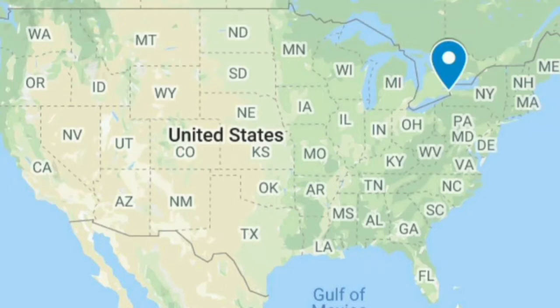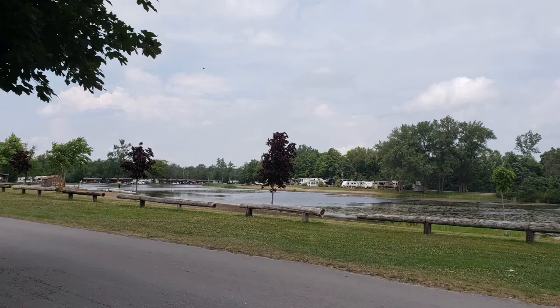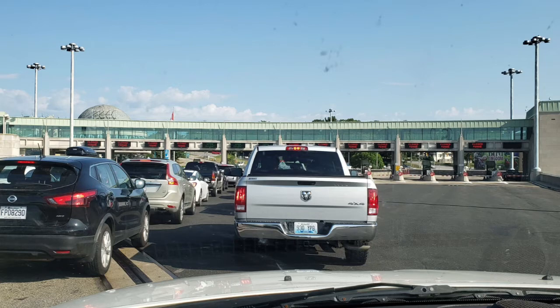July 2019, Niagara, New York. We found a nice RV park in Niagara. It's only about 15 miles from the border crossing into Canada and Niagara Falls themselves. As usual, there was a bit of a traffic jam at the border, but it wasn't long at all before we got into Canada and to the falls.